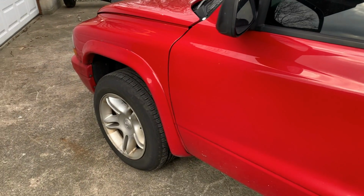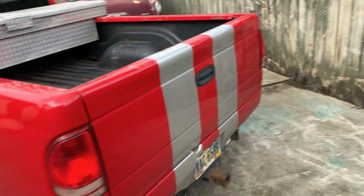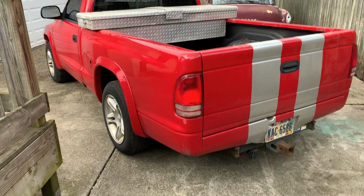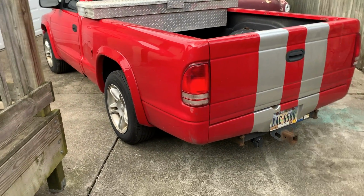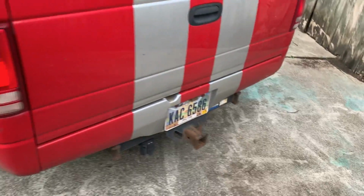The original owner removed all of the badges from the truck, probably when he painted it. He probably just liked how it looked better without it. He also put this fiberglass roll pan on back here, which has seen better days. It's pretty rough.